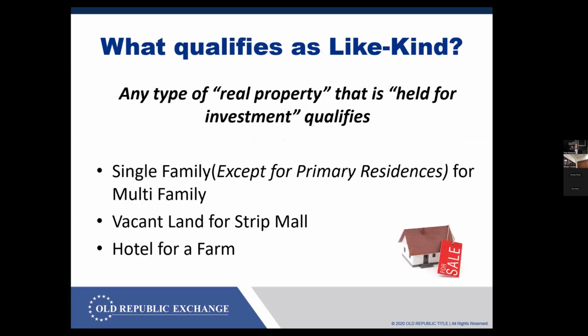What qualifies as like kind? Essentially, any type of real property that is held for investment qualifies. It's a very broad and liberal term. You could exchange a single family home for a multifamily home, piece of vacant land for a strip mall, or perhaps you want to change up your business and exchange a hotel for a farm. The physical characteristics do not need to be identical.